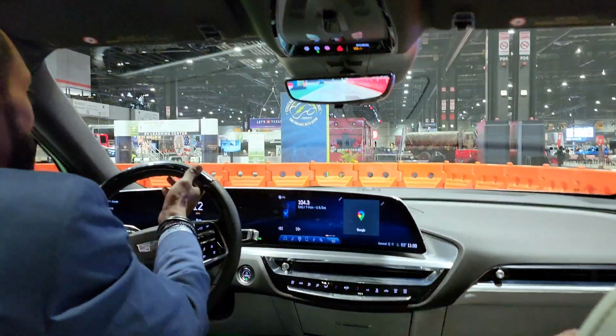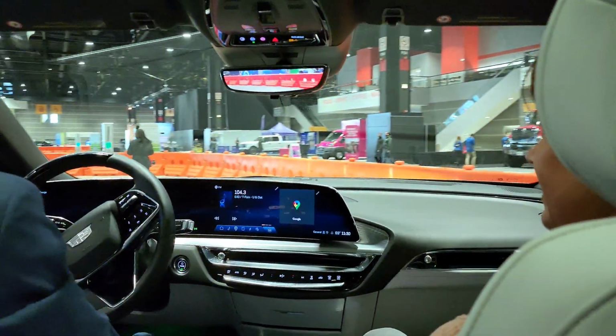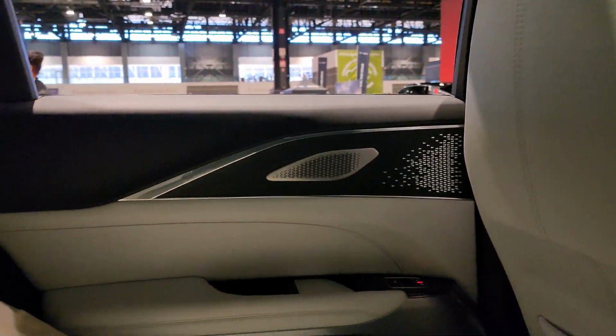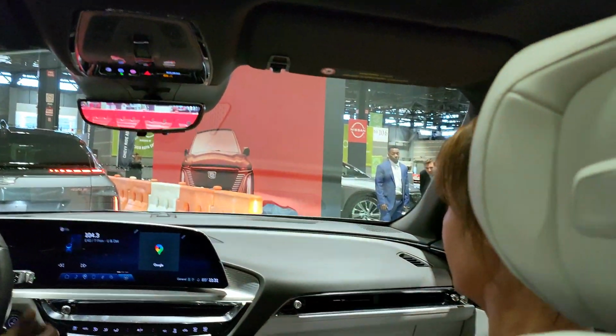Awesome. Electric cars are so fun. I love ours. Just so smooth. This is a beautiful, beautiful work of art. Goodness. Yes, it is. And we've got speakers in the headrests too. That's awesome. Oh, yeah. A lot of different toys.